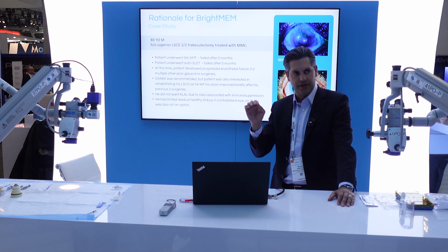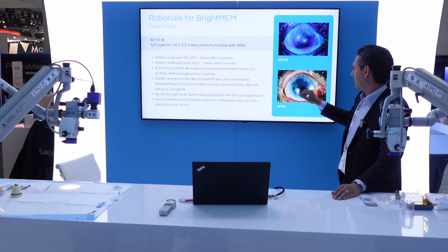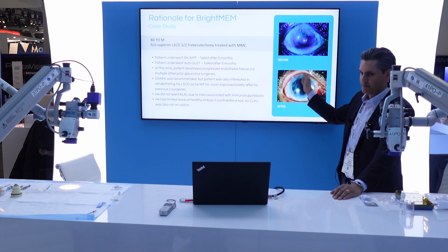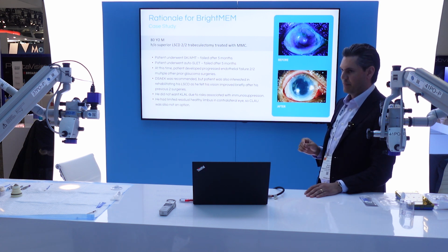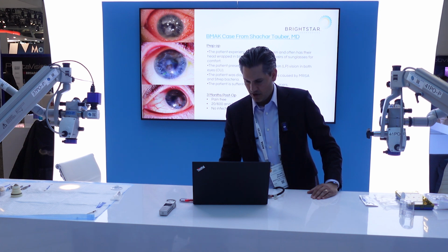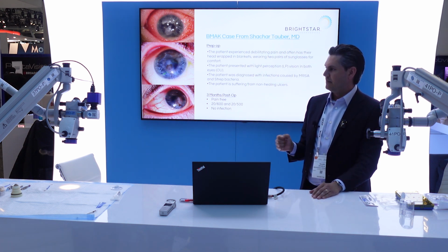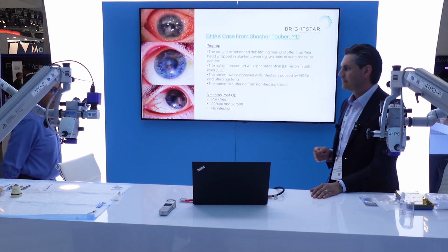We have a nice clear cornea. We see a little bit of neovascularization in the periphery here, but this dead stops right at the graft margin. And this patient is now 18 months post-op and it has remained stable with a clear cornea. So now I'll welcome Joe to come, our Chief Medical Officer, and talk through a few more cases as well.